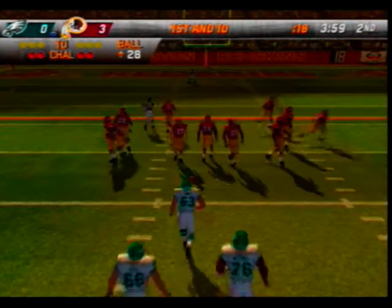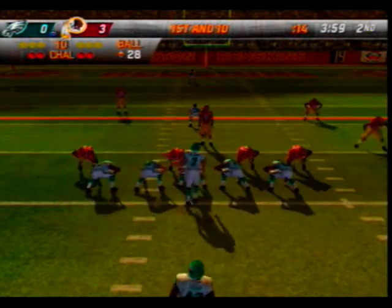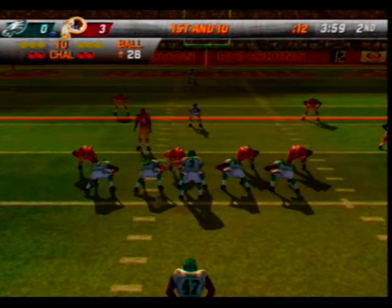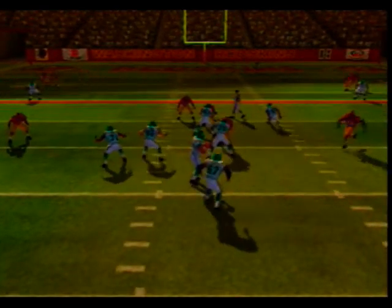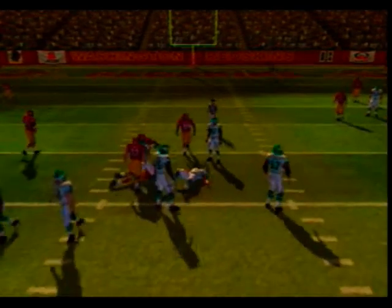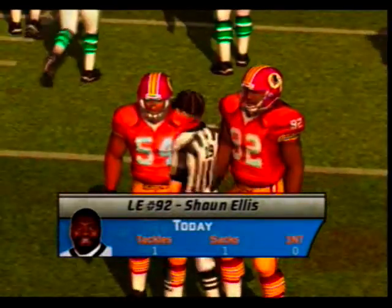After the interception, they'll set up shop at the 28. Taylor, the lone setback. Going to the air on first down. Steps up, under pressure. Sean Ellis is a guy that they like to move around a little. They'll line him up left and right, trying to get pressure.